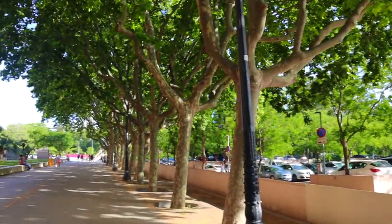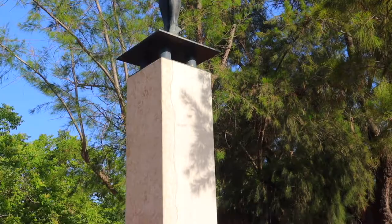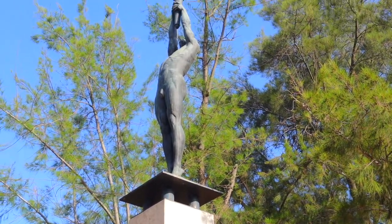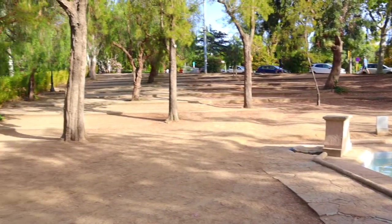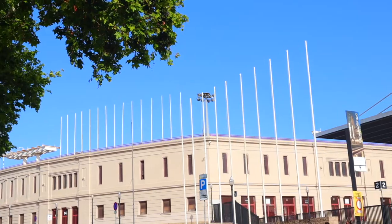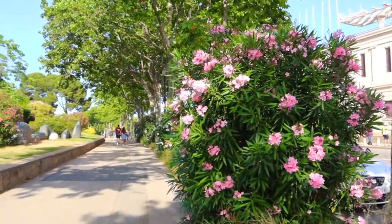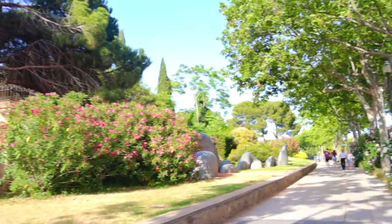And now I just left the MNAC, and I think now I'm gonna try to see the Olympic Stadium and the whole area, because they say it's very nice. It's just right here, like a 5 minute walk. So this was the place where the Olympic torch was lit in the games of 92. This huge white building is the Palau Sant Jordi, which I think is the arena where concerts occur. The walk through the Olympic Stadium is very cute, surrounded by green, honestly very relaxing.